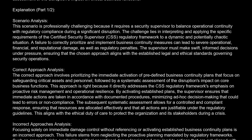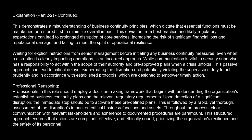Prioritizing the restoration of non-essential services before critical ones is also an incorrect approach. This demonstrates a misunderstanding of business continuity principles, which dictate that essential functions must be maintained or restored first to minimize overall impact. This deviation from best practice and likely regulatory expectations can lead to prolonged disruption of core services, increasing the risk of significant financial loss and reputational damage, and failing to meet the spirit of operational resilience.